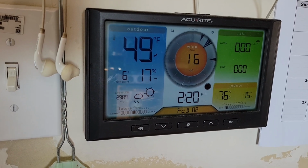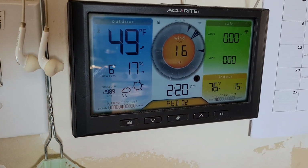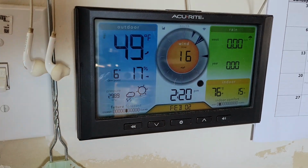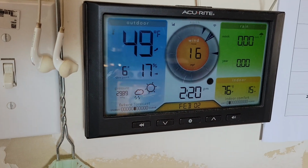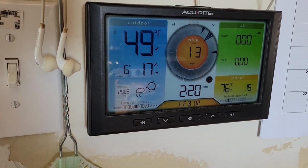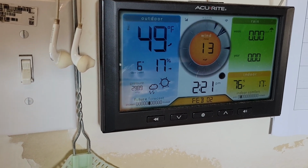And today I'm hunkering down. This is the high today, 49 degrees, and you can see it's 2:20 in the afternoon. This is about the hottest it's going to get for the day. The winds have been up there in the 24 mile per hour zone, but they're down to 16 now, 13. So I'm going to get this video done because I've been hunkering down inside the cabin all day, but I've been doing things anyway.